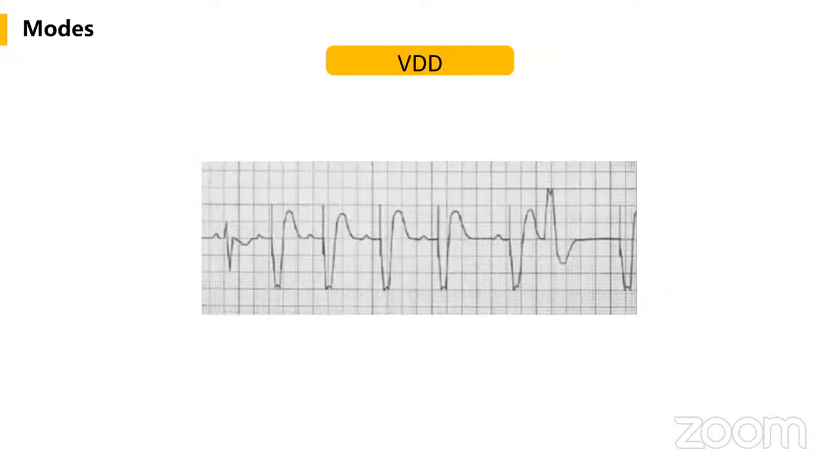For the next mode, the VDD mode, it's also called a tracking mode. So it's going to pace the ventricle only, but it's going to sense in both the atrium and the ventricle. So it's going to inhibit or trigger. When there is an intrinsic QRS, it can inhibit the ventricular pacing. And as it's sensing in both atrium and ventricle, whenever it senses an intrinsic P wave, it can trigger an AV delay, but there is going to be no pacing in the atrium.